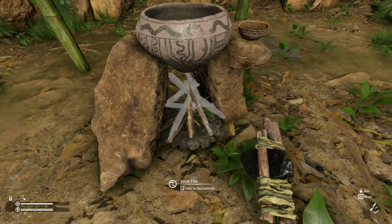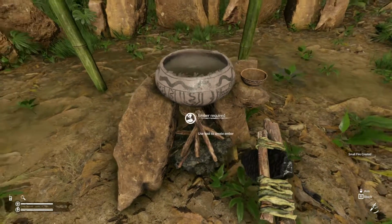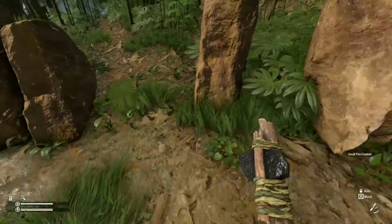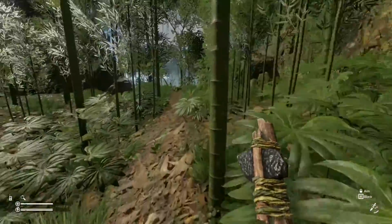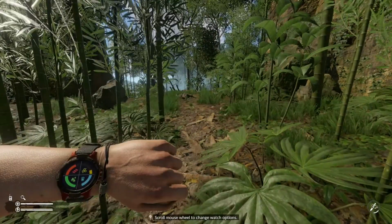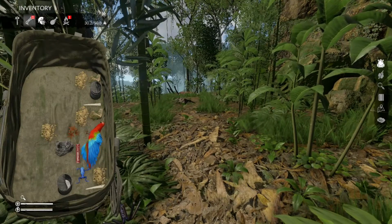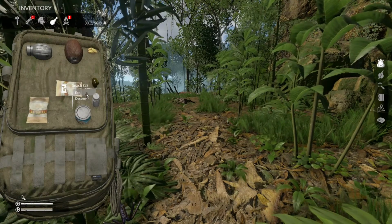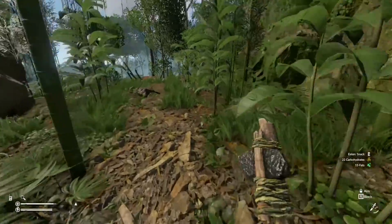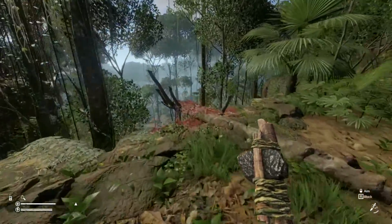Okay, come on, build this. Come on. And we need to gather some more wood. And we need to go down there. The stats? I'm very low on carbs. Let's take some carbs. This will provide carbs. And I think I have some leeches also.